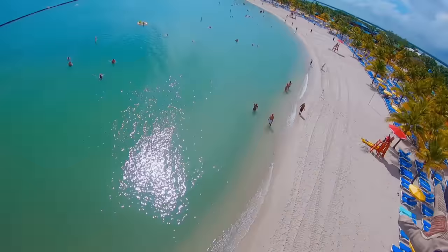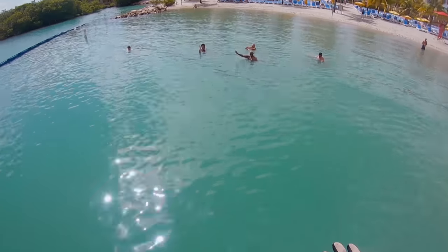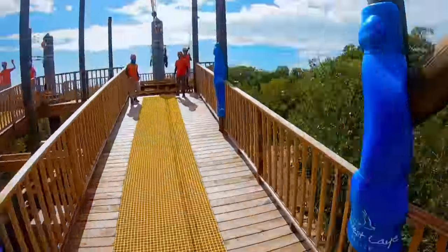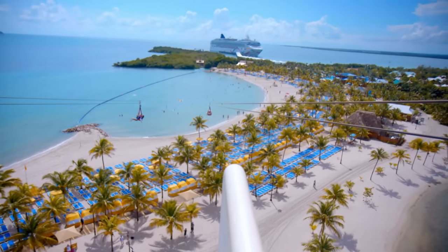Safe to say the zip line was a hit with John. But how does it rate as a new activity for the cruise guests? It's an amazing shore excursion. And it's an amazing private island too, because there was no lines. You just walk straight on. It's good to have a private island, isn't it? I'm going again.